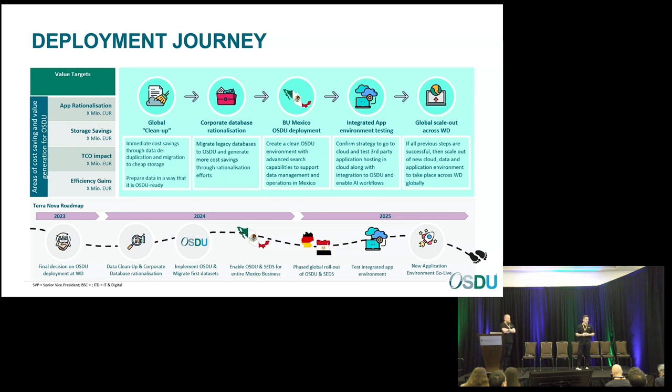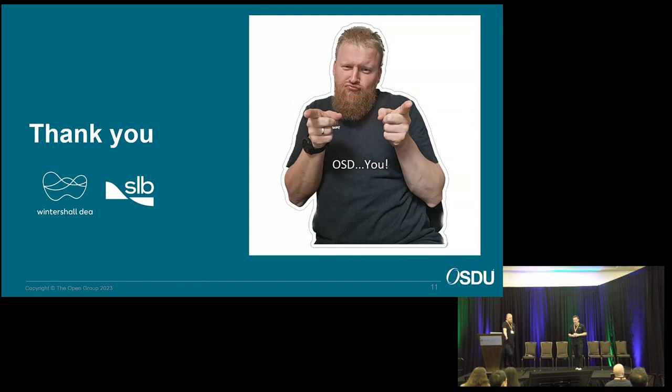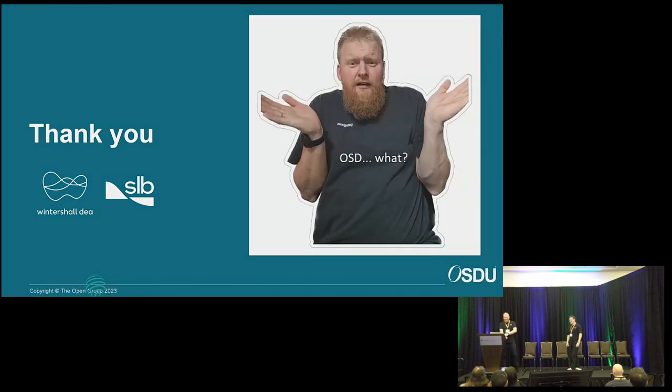feelings from the main stakeholders, and we've been verifying them with the key business case topics up front. So at least in 2024, the Mexico deployment we see is highly likely, and it will come with a cloud and application strategy to support and orient our IT and digital initiatives. So that's where we are today. And our saying in our project is: OSDU what? OSDU you.